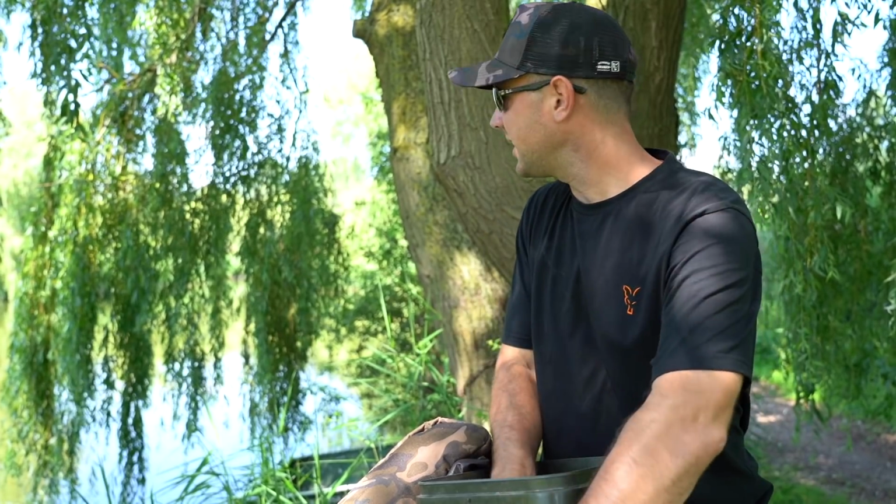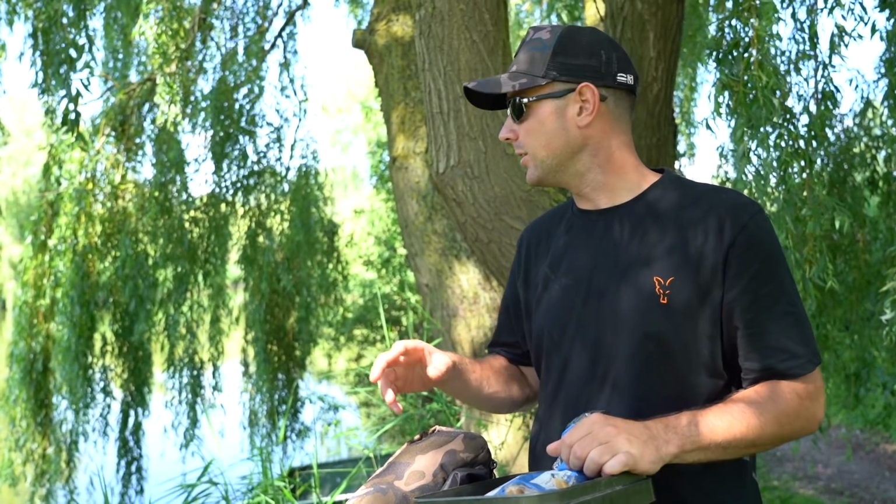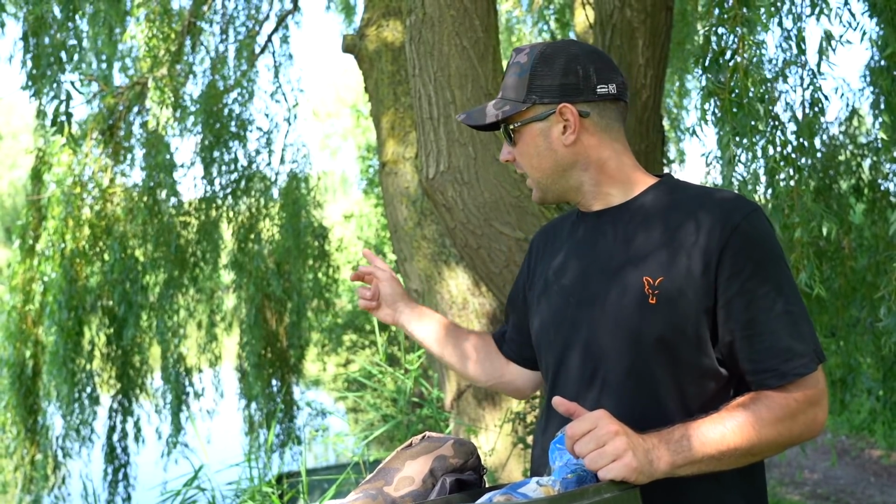So this particular lake really lends itself to a stalking approach, especially if you book exclusively and you can move around swims. So the starting tactic is going to be mix a bit of this up, not sure what yet, get the rods set up, and then we're going to walk around, bait a few areas and see if we can catch a few fish.